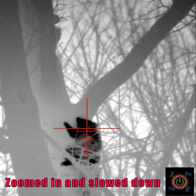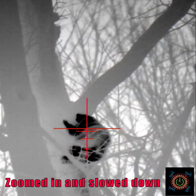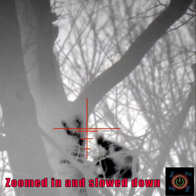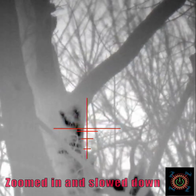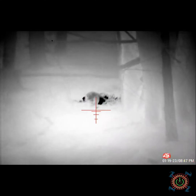The shot that is placed just in front of the ear of the raccoon, you can see it fall to the ground. You can also see seconds later after hitting the ground, it lays there motionless. There it is, motionless.